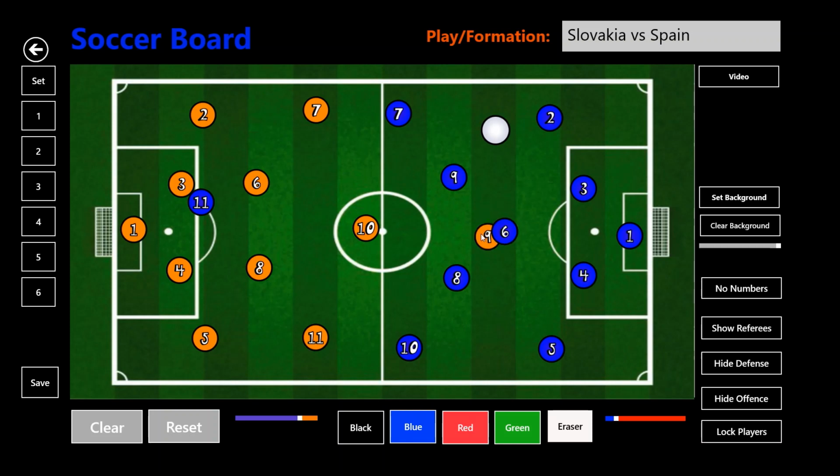Then coming to the striking, Duda versus Pau Torres and Laporte. To be honest, both centre backs are pretty solid. They won't get beaten by Duda. Duda doesn't have that much quality to beat both of them. So it will be a difficult time for Duda in tomorrow's game.